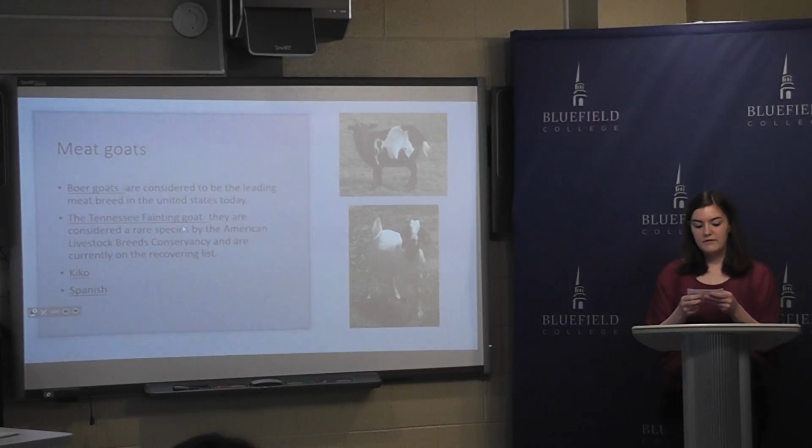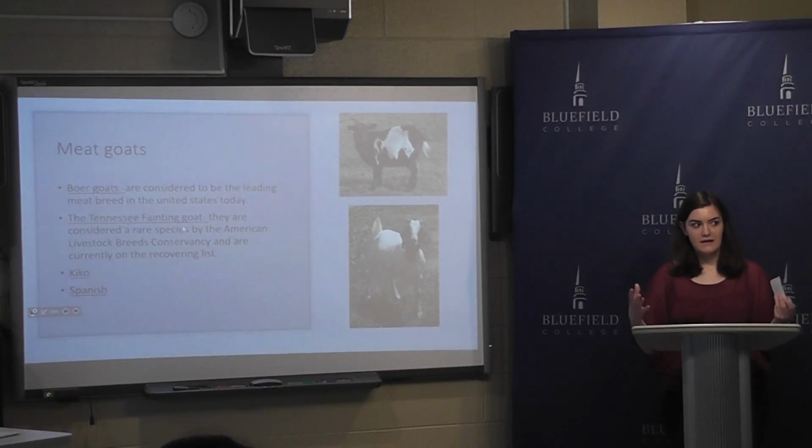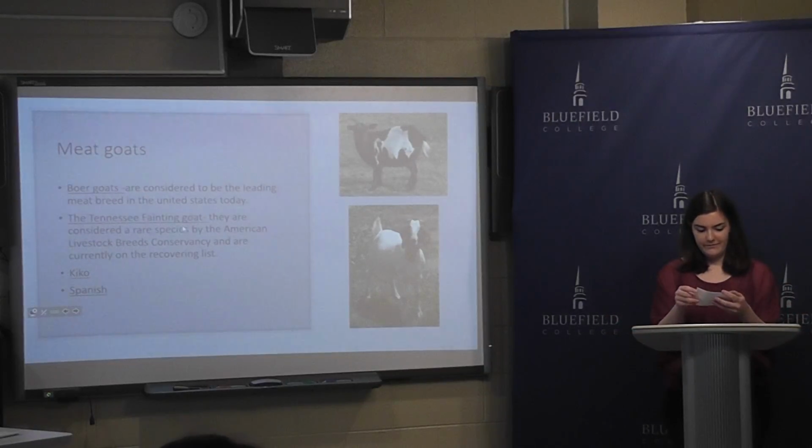They suffer from a recessive trait called myotonia. When they are frightened, they will experience extreme muscle stiffness that causes extension of the neck and hind legs, causing it to topple over onto the ground. It only takes a few seconds, and then they're back up on their feet again. Also, some of the other breeds are the Spanish goat and the Kiko.